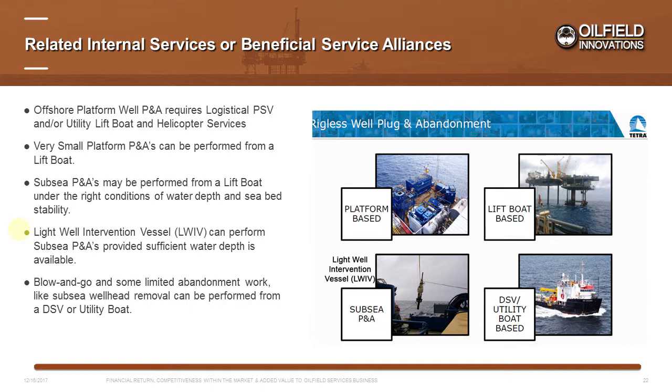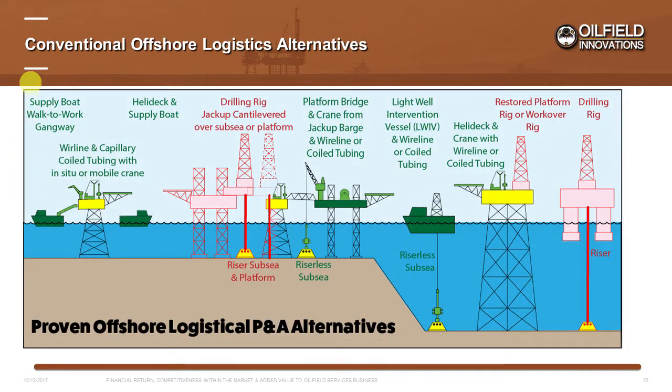Blow and go and various subsea related P&A work can also be performed from a dive support vessel, or DSV, or utility boats. Each of these services can benefit from our rigless abandonment technology. This graphic illustrates all the various offshore logistical options. Graphics shown in green are considered rigless P&A logistics, and those shown in red are rig P&A logistics.